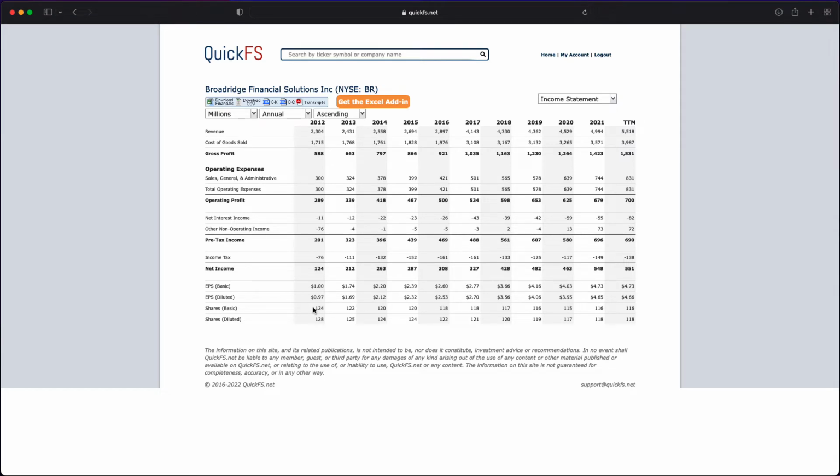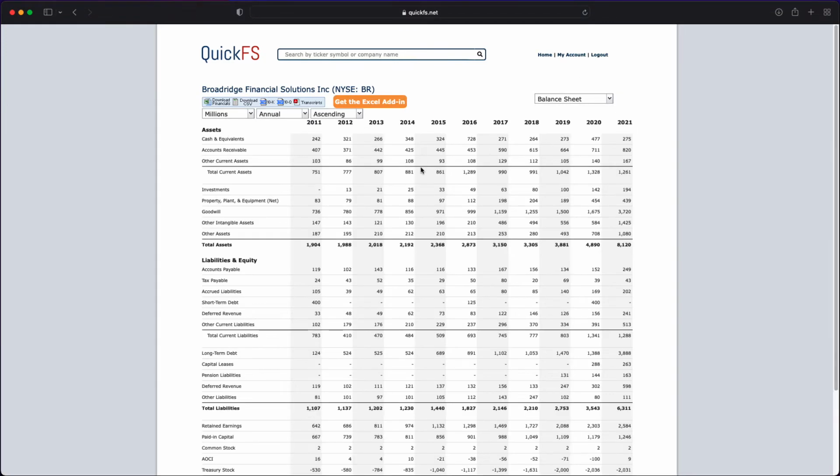I also like to see that shares outstanding is going down. Now, not a lot, but they are clearly buying back some shares over time, which has been adding to that performance. Let's look at the balance sheet.